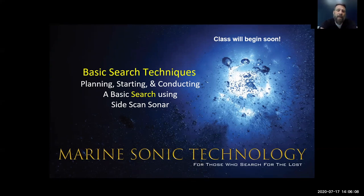Today, we will be going over the basic search techniques on how to use your sonar in a searching method to help find your targets. You know, you got it. The main reason people use this thing is to go out and find things, right? Whether they be known or unknown. So let's get into it.